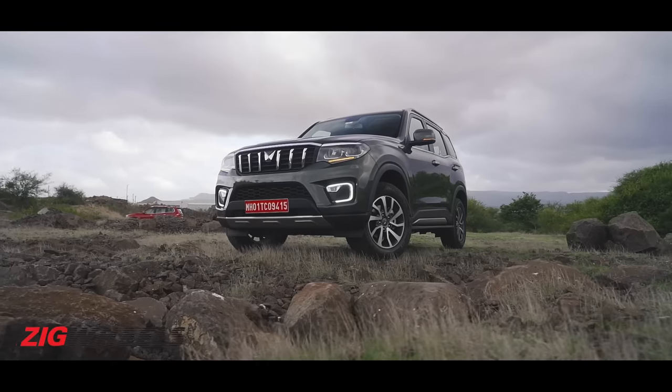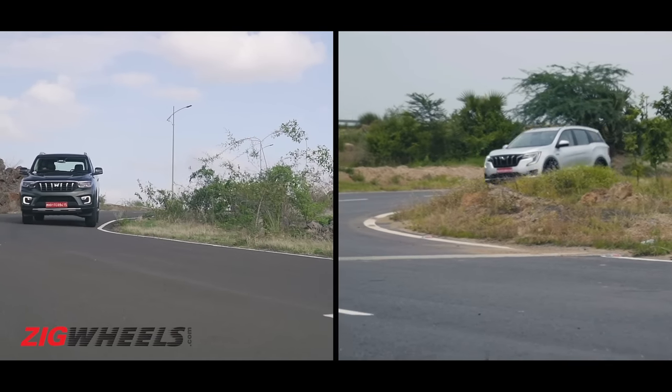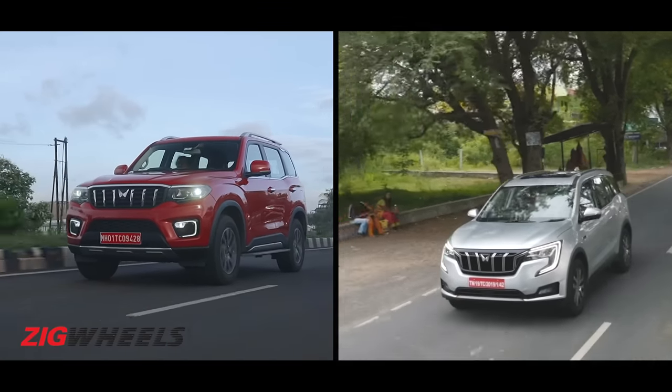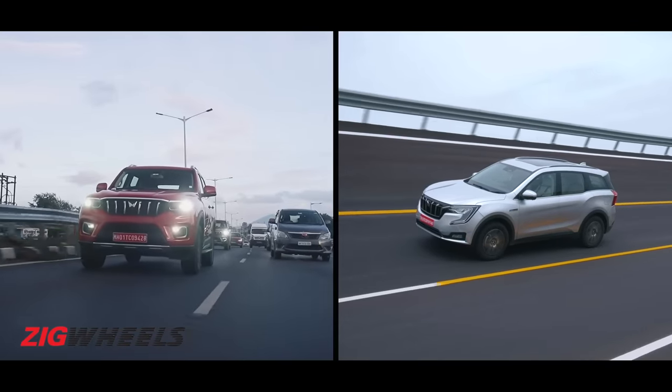Despite being a high-riding ladder frame SUV, it's almost a match to the XUV700 in terms of dynamics. Roll is controlled, the ride is comfortable, and highway stability is also leaps and bounds ahead of the Scorpio of old.